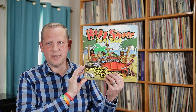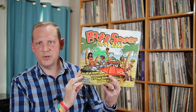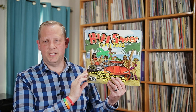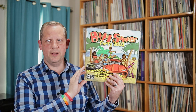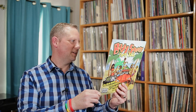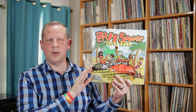This is Booty Summer 2003, a compilation on Little Joe Records, which sort of bought out a lot of the Two Live Crew stuff and things. So you do have Two Live Crew on here, as well as Poison Clan, Luther Campbell himself. Mainly Two Live Crew, Luke, and Poison Clan make up the tracks on here.